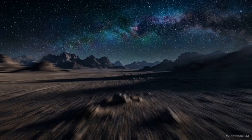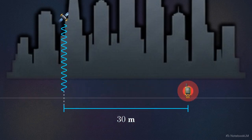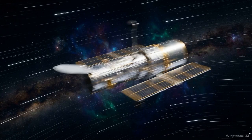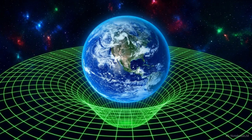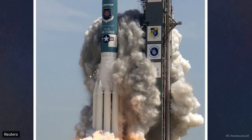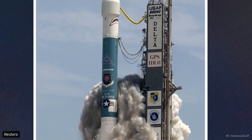Because the Earth rotates at hundreds of meters per second at the equator, a receiver can move dozens of meters while the signal is still traveling through the atmosphere. Pinpointing your phone within centimeters requires balancing orbital speed, gravitational time dilation, and the Earth's rotation. We achieve this by launching hardware into a mathematical environment that perfectly matches Einstein's predictions.